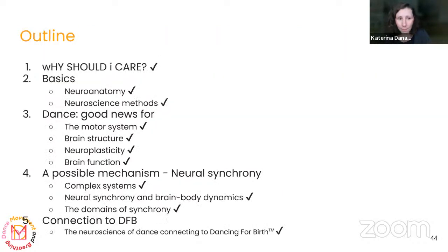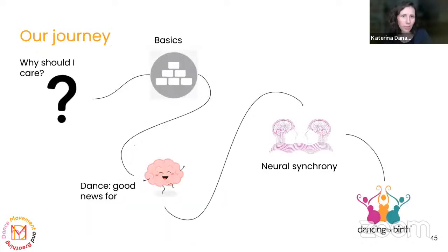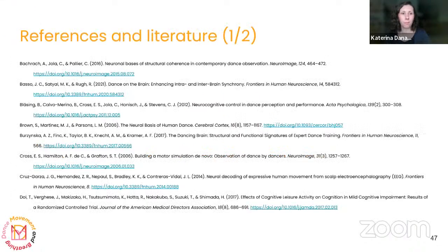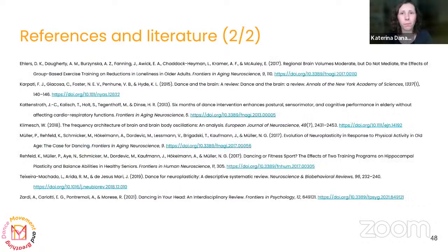Okay, then I did whatever I promised I would do, just showing you a little bit of a depiction of our journey. We started with why should you care? We visited the basics. We dove deeply into what dance is good for in your brain. Then we visited the hypothesis of neural synchrony, and then a little bit of the connection to Dancing for Birth. Thank you very much, and I'm really looking forward to your questions. This is also the literature.